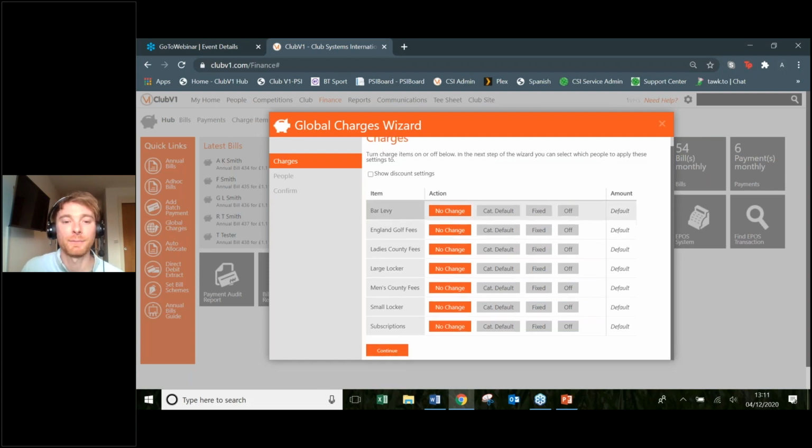So in here, we've got our charge items that we've created. Now I'm going to leave bar levy on because I'm going to say that's available to all members, compulsory. The England golf fees, again, that's compulsory if you're a home member. Ladies golf fees, obviously they need to be assigned to the ladies in the system. Same for the male golf fees. So we'll make sure the men in the system have those fees. But what we're going to do is focus on large locker to start with.